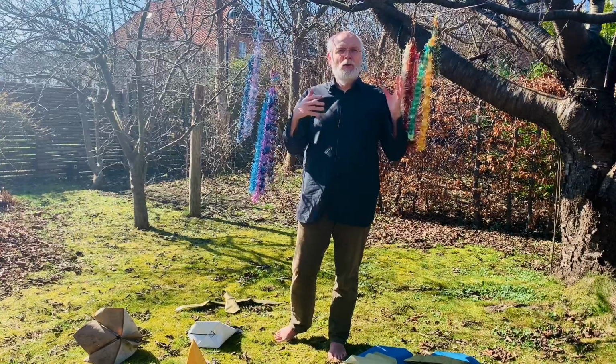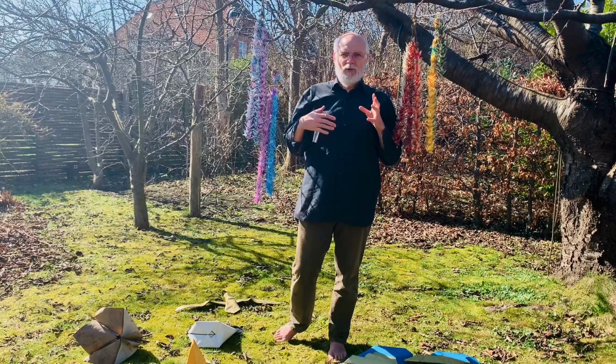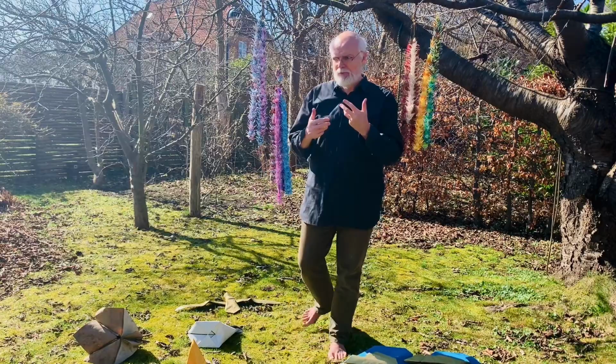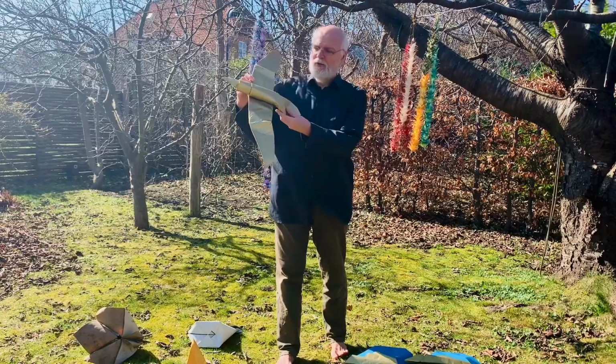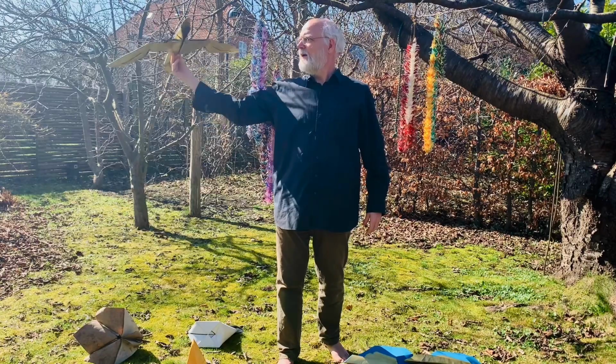People are doing origami. And not just doing origami. Thousands and thousands of people are designing origami. I'm one of them. This seagull, for instance, flying and spreading its wings against the blue sky, is one of my designs.